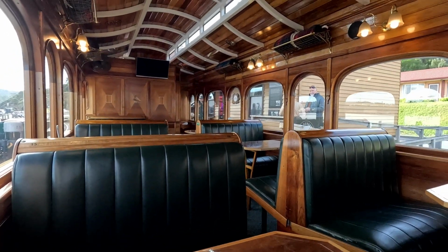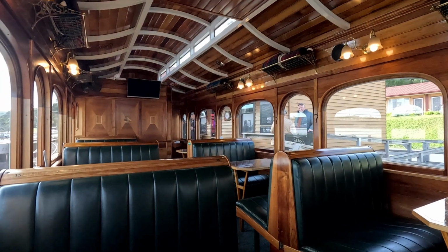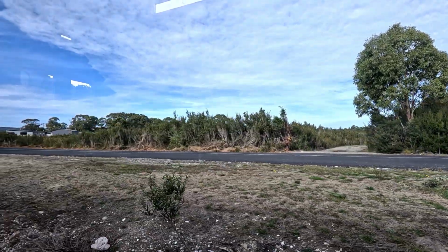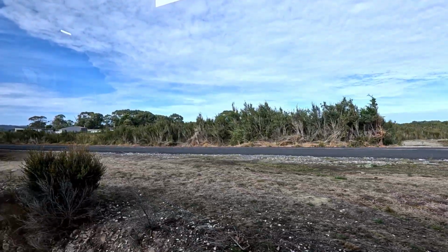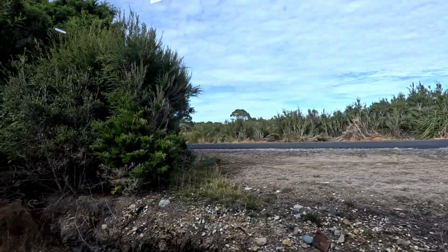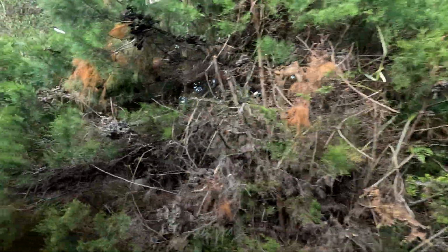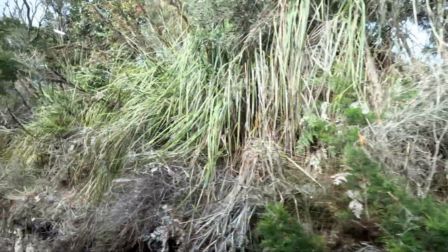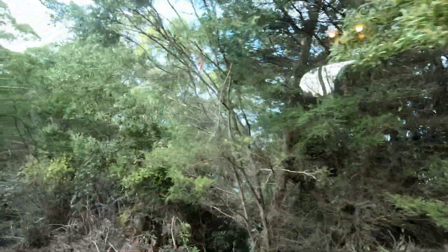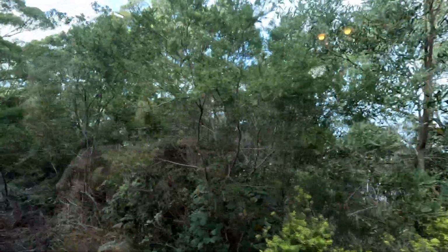This is us on the train. Oh look, we've got blankets up there. This is essentially a history tour, and we do ask that while the commentary is on, telling the stories about the railway, that you are very considerate of your fellow travellers, and you talk quietly amongst yourselves so that people can hear the stories.